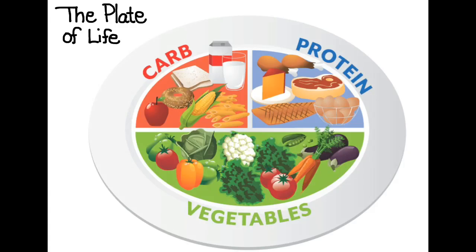A special note about breakfast. If you can't get yourself to eat vegetables at breakfast, you can use the top of the plate for breakfast. That is, have about a fist of carb and a palm of protein for breakfast. If you get hungry, add some fruit. You can always add fruit to your plate if you need more food. Beware of fruit quantity, though, if you have diabetes.